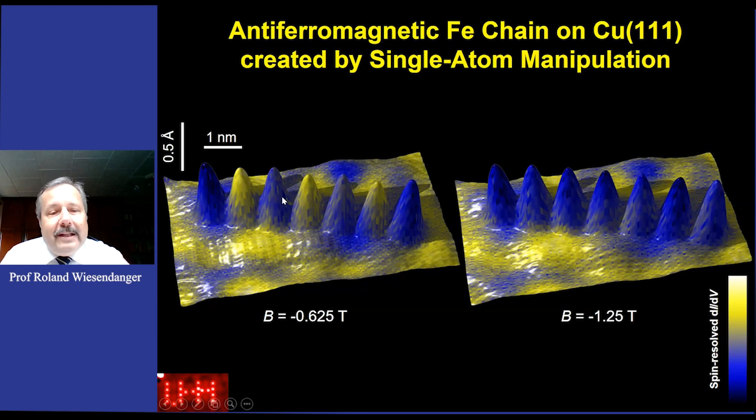Again, we can prove this immediately by applying a very strong external magnetic field, which is strong enough to break this indirect magnetic exchange coupling. Then all the magnetic moments are oriented along the externally applied field, and we get the same orientation of magnetic moments of all the atoms. That means we get a ferromagnetic chain of the iron atoms. So we can play around and get different kinds of nanostructures with different magnetic properties.